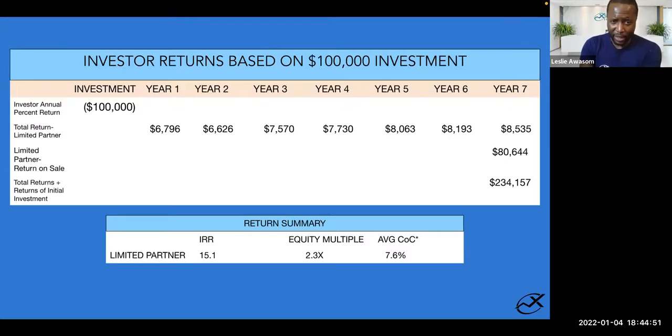And then year three, we catch up on all the missing numbers with the extra cash flow, and you get $5,700. By year four, the catch up is full. You're not owed anything on the pref returns anymore, and then that pref rate keeps going up. So over that period of time, you're going to be getting these cash flows year over year. And this is conservatively projected. There's a great chance that we're going to outpace this significantly.